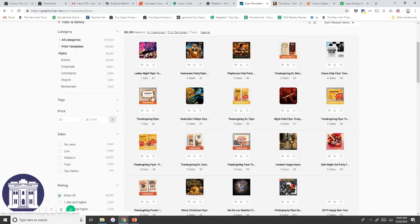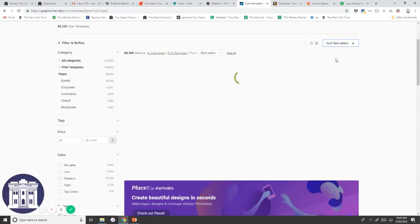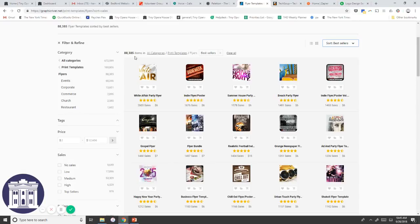Like, here's a Thanksgiving flyer. Here's a nightclub. Ooh, are we running a nonprofit nightclub? Maybe we should. Chess club. There's a chess club flyer. It gets really specific in terms of what's available. It's 88,000 flyer templates, and they're all like $10 or $5. Sorting by bestsellers, you can see what people are actually buying. These white parties, people love to do those as fundraisers.